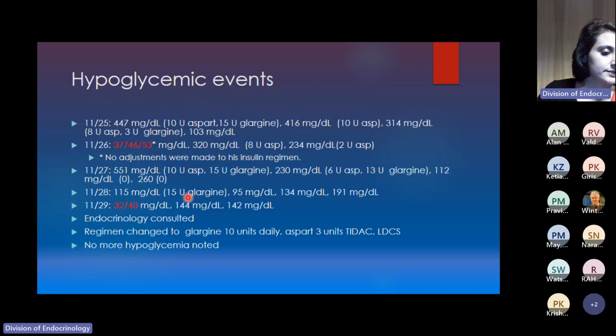For the next 2 days, the same regimen was continued, 15 of glargine with the aspart, and then 2 days after that, again, he woke up with a sugar of 32, then 144, 142. At this time, the endocrinology team was consulted. His regimen was changed to glargine 10 units daily and aspart 3 units 3 times a day. And the correction scale was decreased from medium dose to low dose correction scale. And no more hypoglycemia was noted.